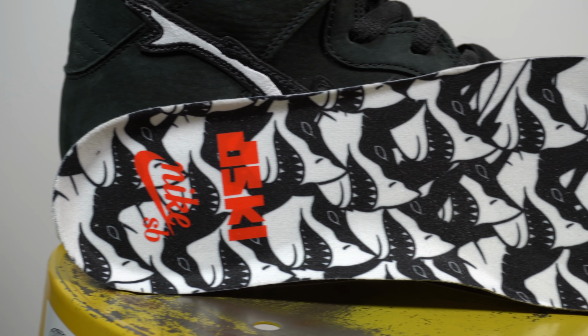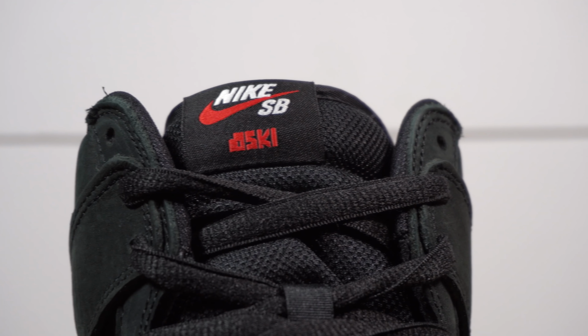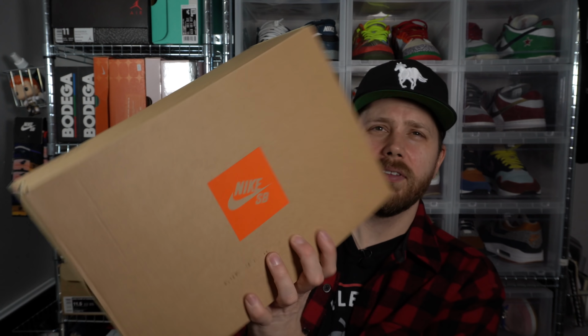See, the insole is just kind of out there too. It says Oski Nike SB collab. Wow, just a very slick looking shoe. And this is honestly the first orange box release I've gotten, so I haven't seen this new packaging. Gotta say, it's pretty cool. It's got orange paper, very old school. That's so cool. Shout out Familia.